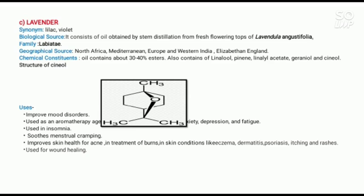It may improve mood disorders. Lavender is widely used as an aromatherapy agent and supplement to help with anxiety, depression and fatigue. It is used in insomnia. Lavender soothes menstrual cramping. Also, it improves skin health and is used for acne, in treatment of burns, in skin conditions like eczema, dermatitis, psoriasis, itching and rashes. Lavender is also used for wound healing.